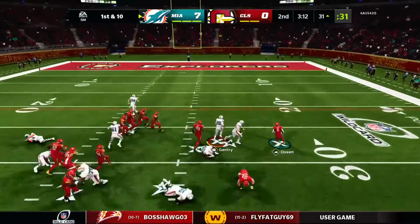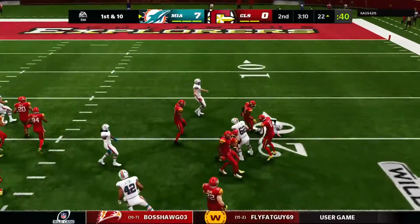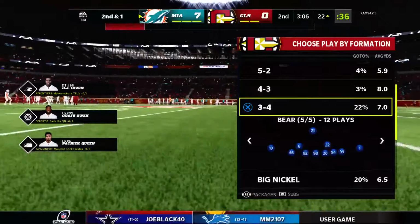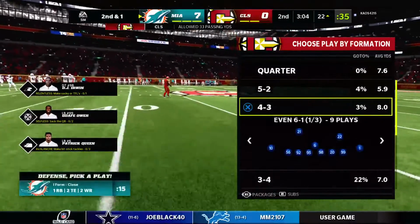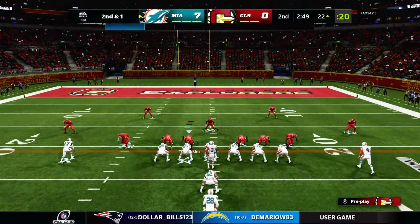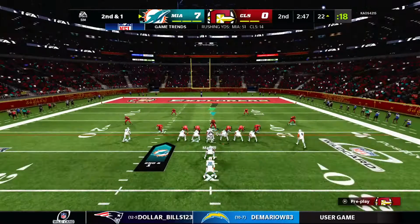Now a handoff looking right. And he's tackled a yard short of the marker. Good gain of 9 on 1st down. And there we saw one of the downsides of blitzing during a rundown, because sometimes you get out of your gaps. You don't fit the run quite as well because you're headed towards the ball carrier with abandon.